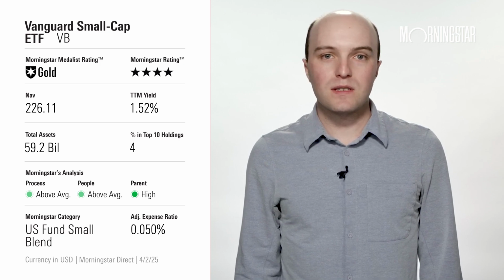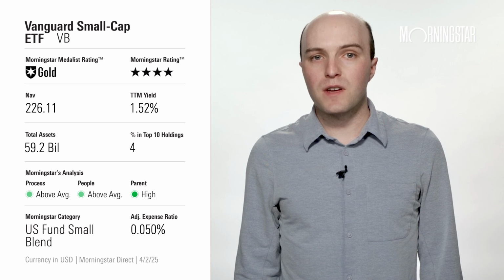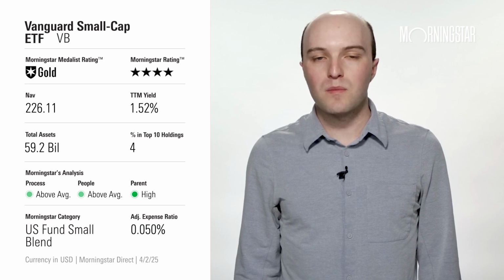2000 index and peers. And because larger firms have done better lately, this ETF has been one of the best recent performers in the small blend category. Small cap investors could do worse than these 3 excellent ETFs.